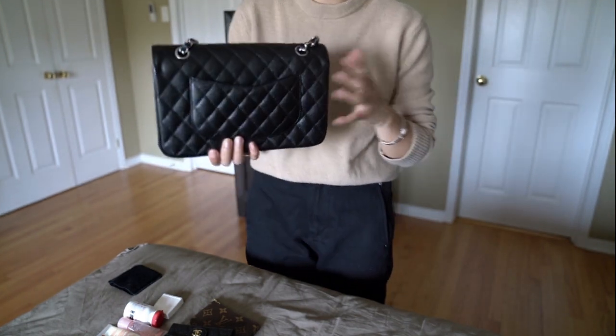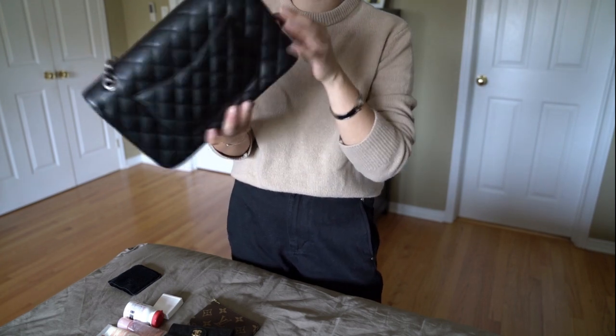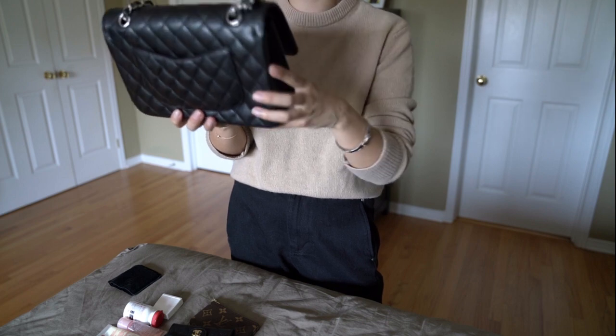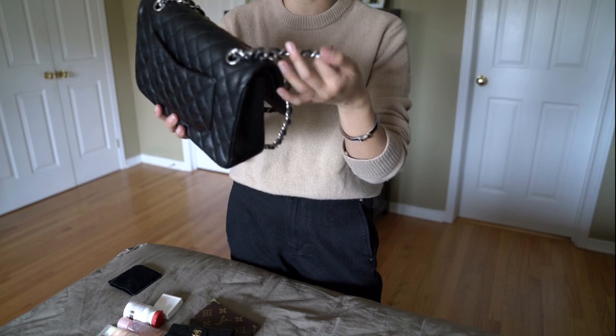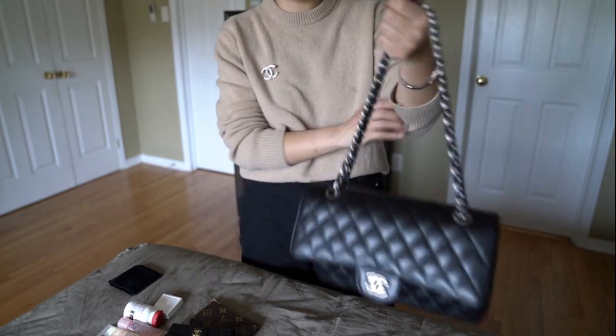If you want to be that nitpicky, it's really going to be challenging to find the perfect bag, because nowadays even the thread has little bits of threading coming out. The strap sometimes has leather pieces that are missing. I've had that myself. I think it's going to be pretty hard nowadays to find the perfect bag.